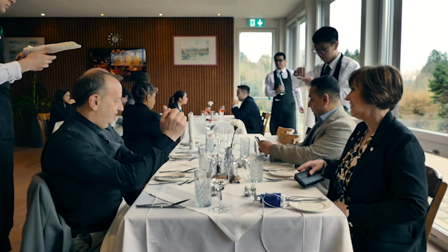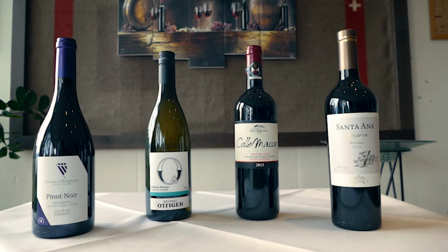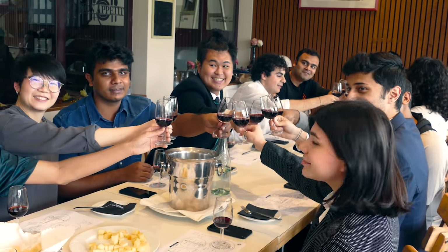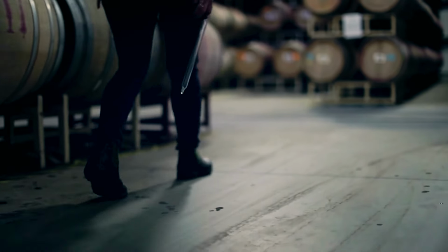So what I'm trying to do is introduce different types of wines, different types of varieties from different wine producing countries to showcase the characteristics of how the climate, the annual weather conditions, vinification, and how the enologists shape the characteristics of wines.